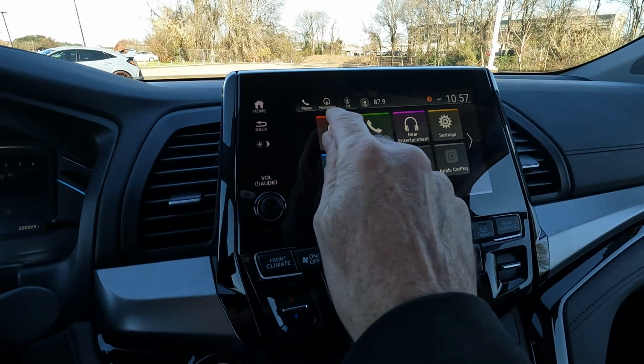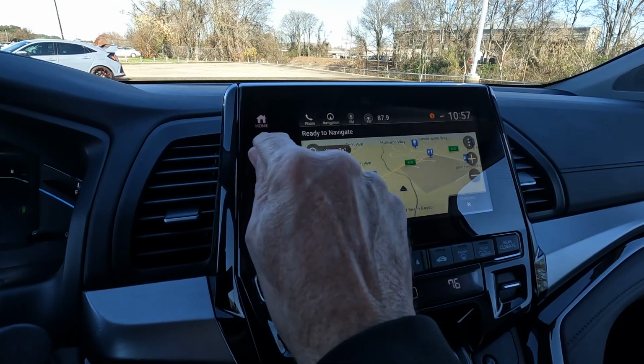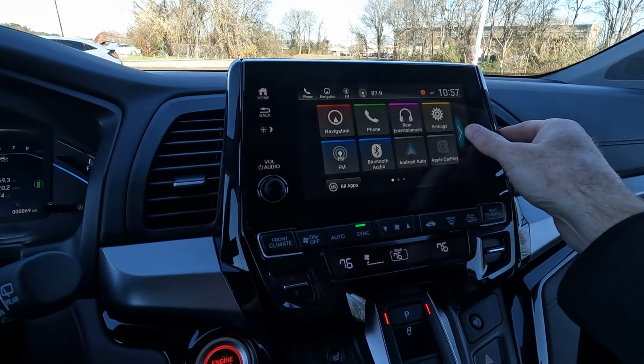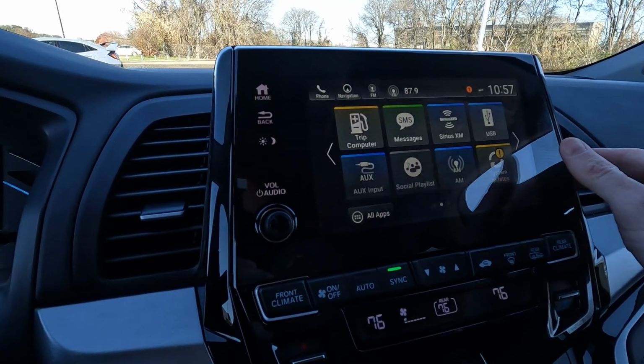But a very simple infotainment screen here. It does have built-in navigation, and so you can see what's there. A very simple system to use. Apple CarPlay and Android Auto are also here. So a lot going on.